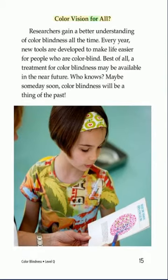Color vision for all? Researchers gain a better understanding of color blindness all the time. Every year, new tools are developed to make life easier for people who are colorblind. Best of all, a treatment for color blindness may be available in the near future. Who knows? Maybe someday soon, color blindness will be a thing of the past.